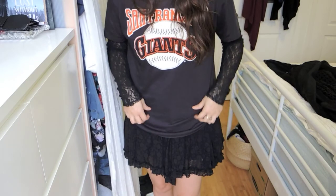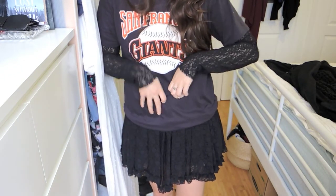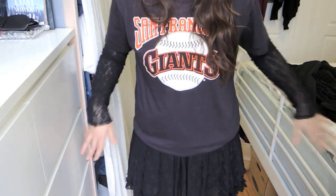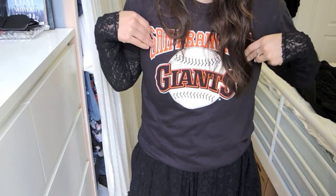This t-shirt obviously is probably not the best thing. I would wear it with something kind of more flowy, because then it goes with the flowiness of the skirt, but I wanted to wear this t-shirt just to represent today.